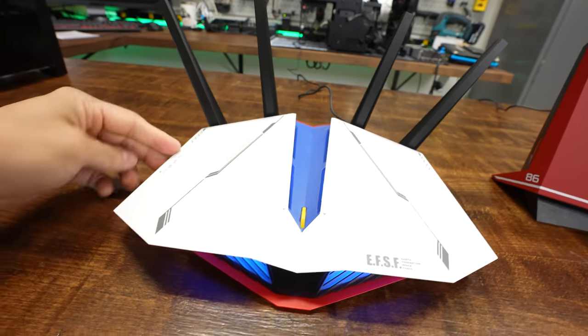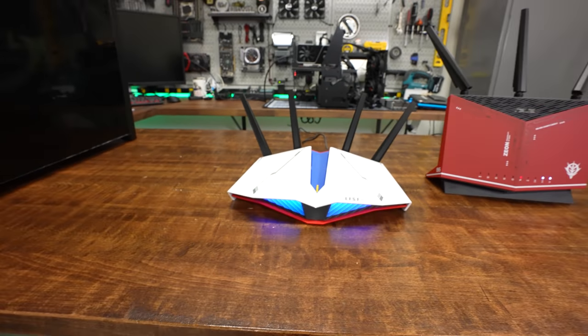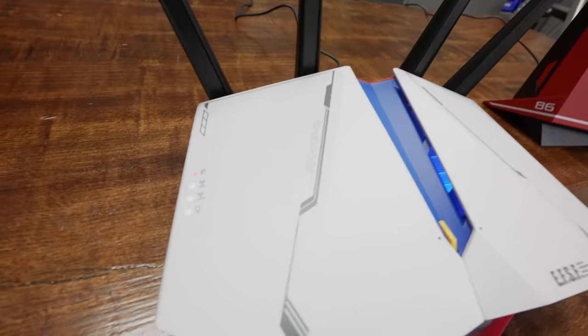I think it's a little odd that they're way off to the left here. It just makes it a little more difficult to see them at a glance if you're just looking over at your router. It's like, oh wait, gotta go way over here.